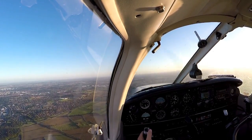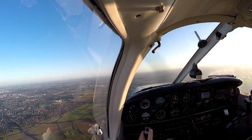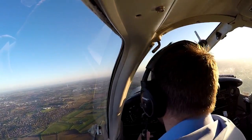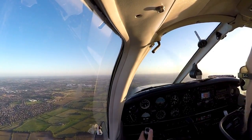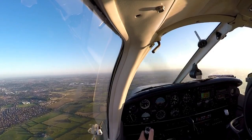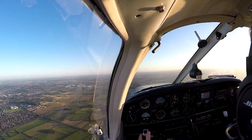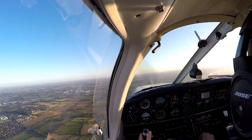Okay, another FREDA check. So, fuel: we've got a bit more in the right now than there is in the left, so shall we swap it over? Once you've done it, make sure the pressure stays and the engine keeps running, and then switch the fuel pump off again. It's immaterial whether you leave it on or not, really, but it saves pump life, I suppose. Engine, fine.